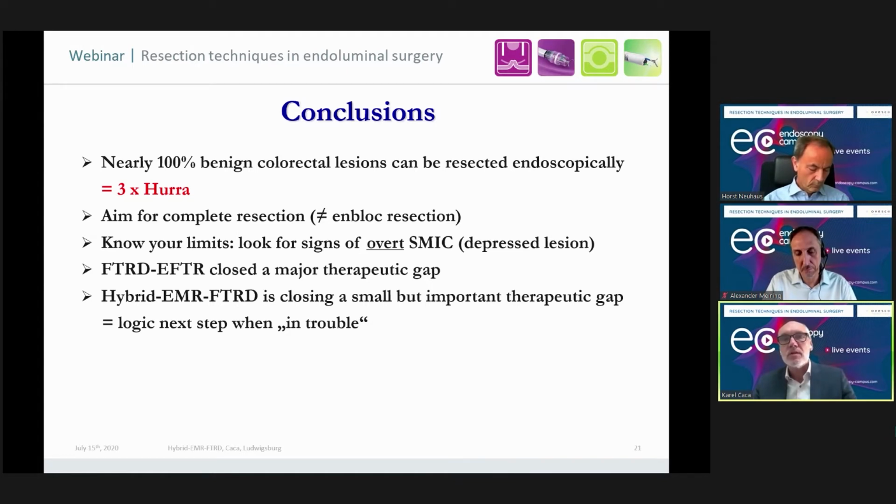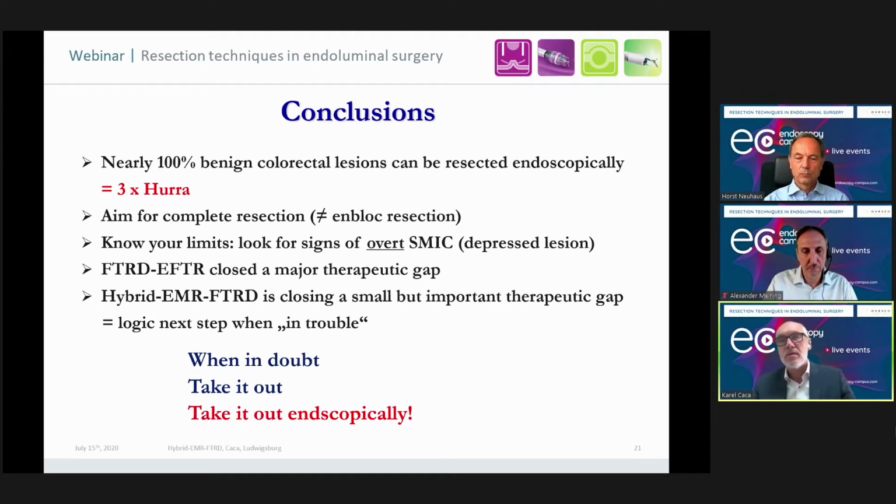If you can resect with standard endoscopic techniques, no need to go any further. But when you're in trouble, like at the moment you're doing EMR and you have a non-lifting area, you can solve the problem right away, and you should solve the problem right away, because otherwise you get scarring, and FTRD in a second session is much more difficult. So let me conclude. When in doubt, take it out. That's what the surgeons say. That's what we also should say, and take it out endoscopically. Thank you very much for your attention.